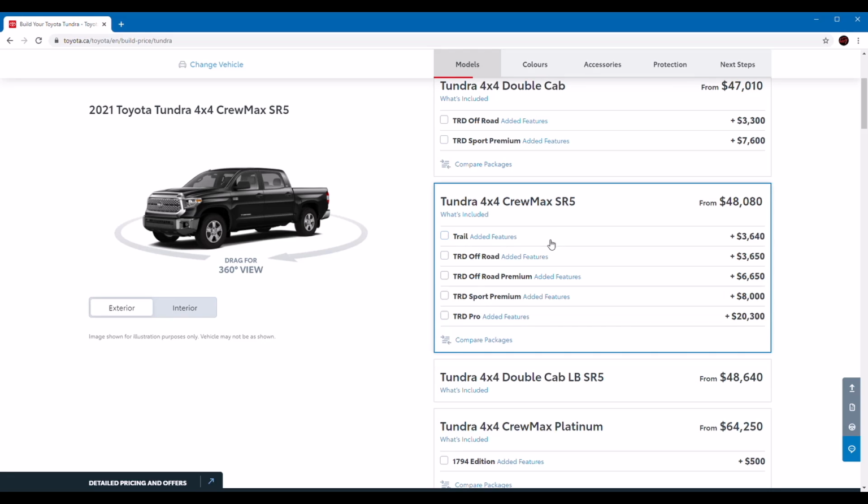The Trail won't come because Trail is a special limited version just for this year, and they sometimes add these kinds of limited edition models toward the end of the life cycle to spice up the product and bring customers back to the lineup. Obviously they're not going to do that for the first year. So Trail won't be offered, TRD Pro won't be offered. They will definitely offer both the TRD Off-road and the TRD Sport.